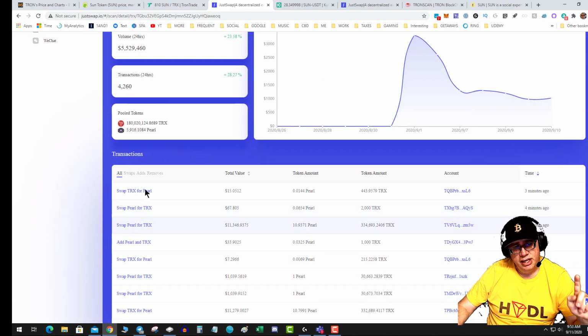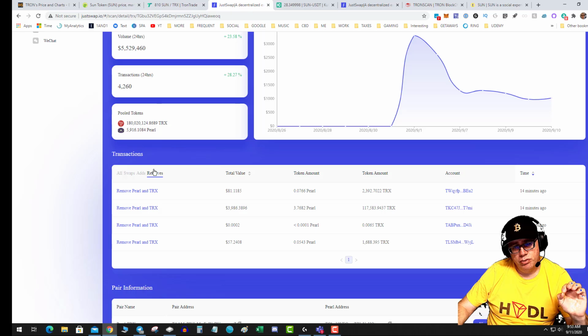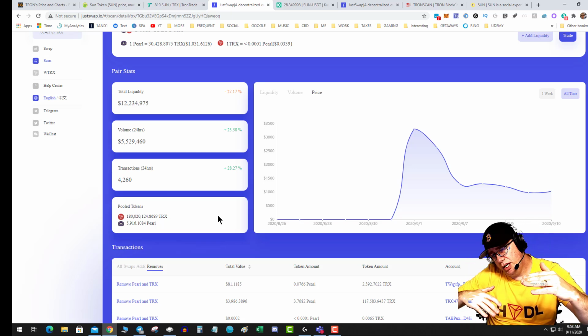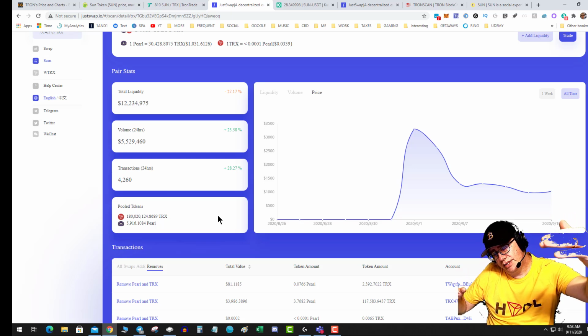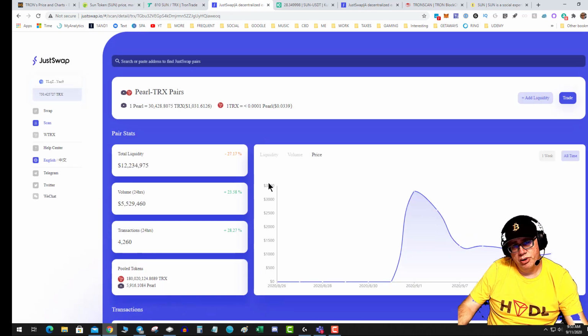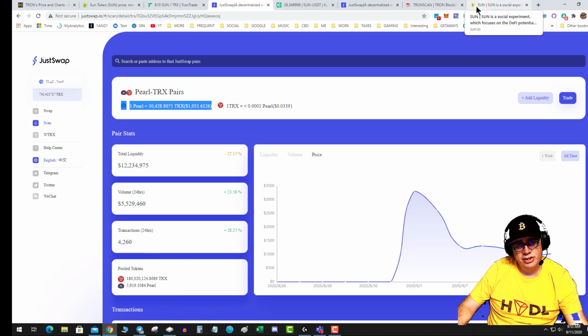And how does that happen? That happens when people start removing liquidity. It's not even selling pressure, because if the selling pressure is up here, but then you pull this chunk of liquidity, this increases basically exponentially the selling pressure on that token. So just be careful with Pearl if you're still holding it, because I do see that the price is continuing to decay. It started at 4,000 or 5,000 and it's down to 1,000. So you already have a 75% loss of funds.